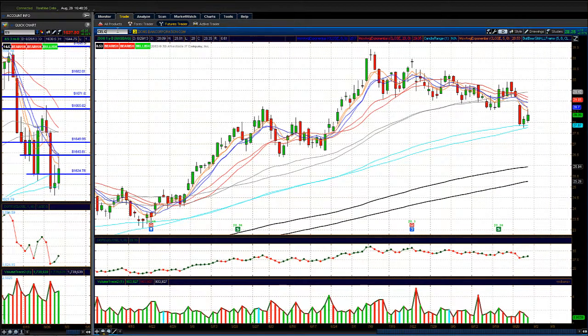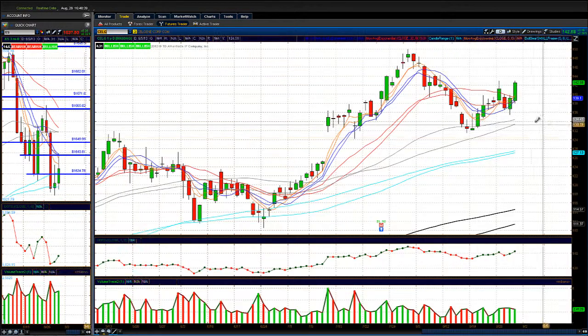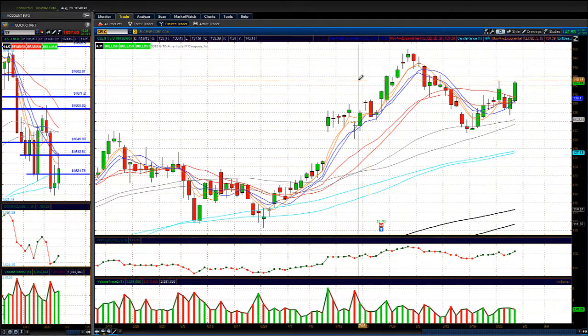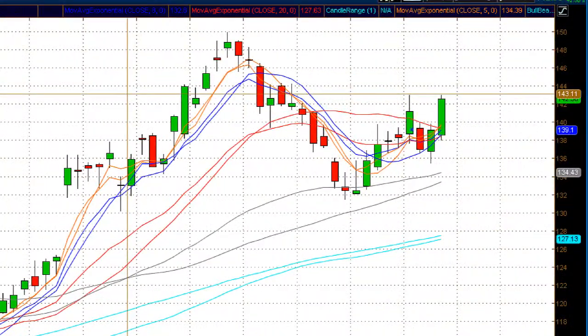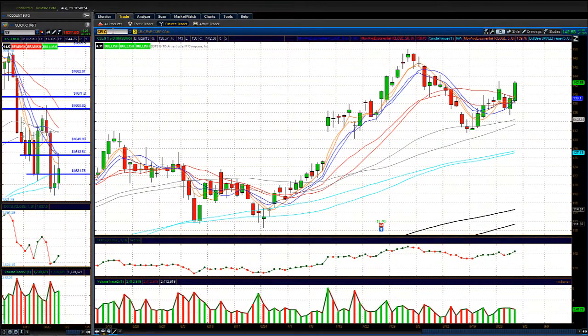Biotech stocks have been trading pretty well. That whole sector's been in place. Celgene was up over 2.5% today. This one's going to trigger a buy signal right over this 143 level. Nice little move here: up move, down move, a little higher low pivot. And we're going to be looking for this thing to take back off towards these highs. It looks pretty good. CELG.